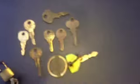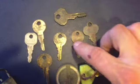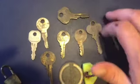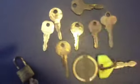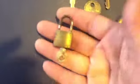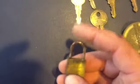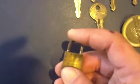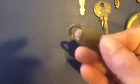Alright, my keys. All the keys I found, all different kinds of keys. Master keys from like the 70s. Those are neat. This is modern. That's kind of modern. That's modern. These are all modern. A Dodge key. And then a lock. This lock actually works. I found it with the key in it. So, must have fallen out of somebody's pocket. Maybe this was in an athletic field, so maybe that was their lock for locking their bag up or something. But it actually still works. Pretty neat.